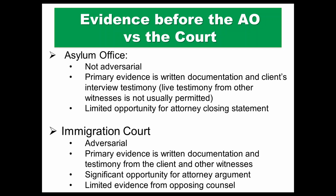You are sitting behind your client and mostly quiet, barring exceptional circumstances, until the very end when the asylum office will let you give a closing statement. And that closing statement is usually pretty brief. Oftentimes the asylum officer is sort of done at that point, might be packing up their file and half listening to what you're saying. So again, having your arguments really set forth clearly in written form is so very critical at the asylum office.